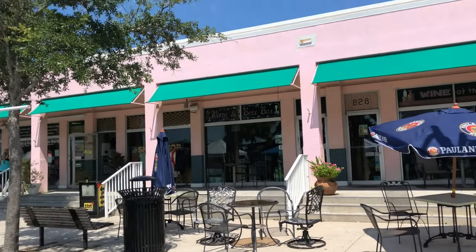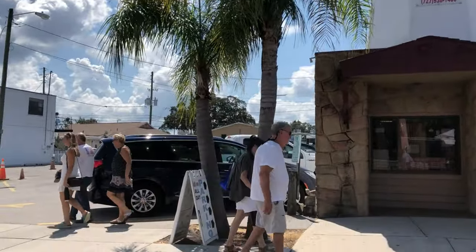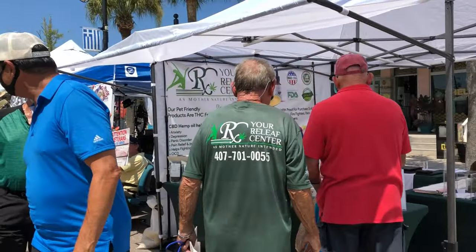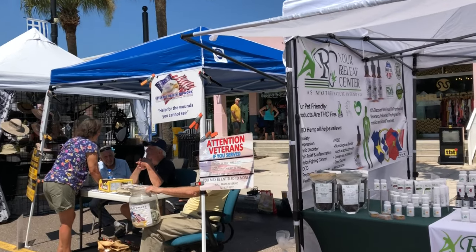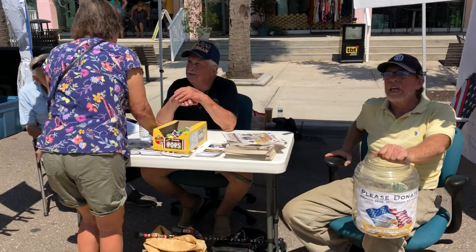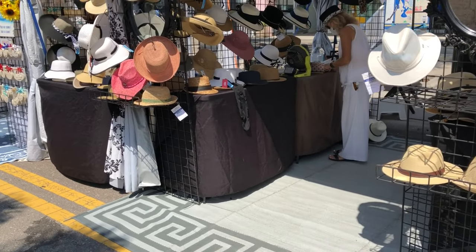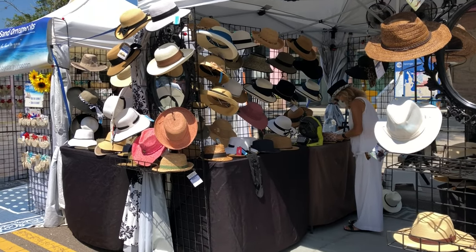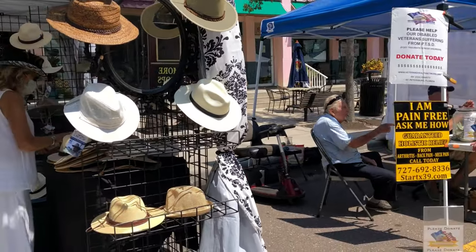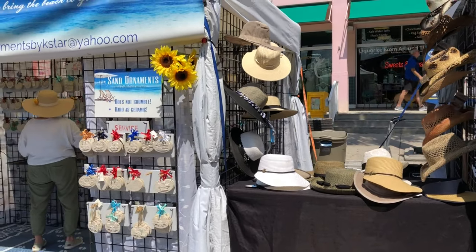Again, here are some of the stores that line the street. And they're also on the other side. Veterans taking donations here. If I had a dollar, I would give them one, but I just checked and I'm completely out. Hats located here. Looks like mostly all ladies' hats here.